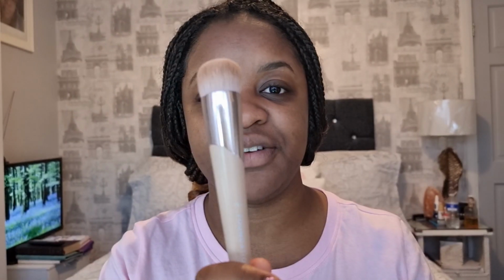I'm going to be going in with my Fenty Beauty foundation applicator brush. Now, I got this brush as a gift. Fenty Beauty makeup is really affordable, but I'm telling you guys, I'm sure this brush was around £27. It is not cheap, but the thing is, once you have this brush, that's it. You don't need to be buying any more, as long as you don't lose it.